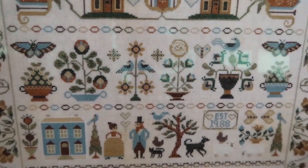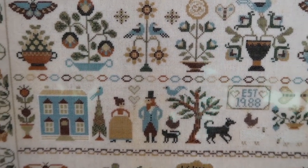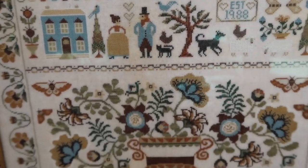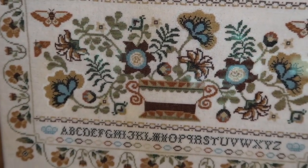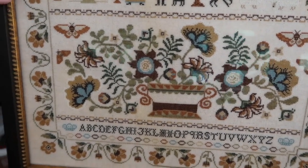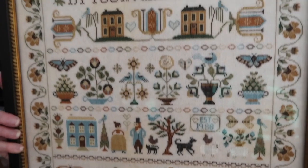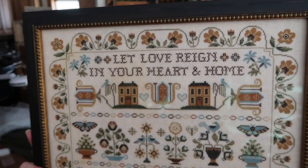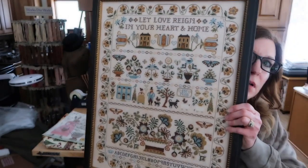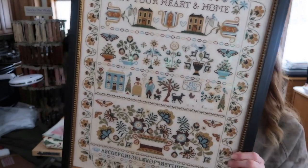I also include numbers for you to be able to put in your wedding date, or you can mix it up. You can do whatever kind of date you want to put in there. But this flower bouquet, I absolutely love that flower bouquet. Okay, so while I'm holding this, oh Lord, I don't want to drop it.